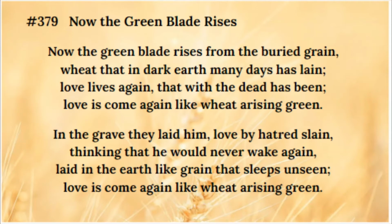Now the green blade rises from the buried grain. We eat fed and dark earth many days in vain. Love lives again that with the dead has been. Love is come again like wheat arising.